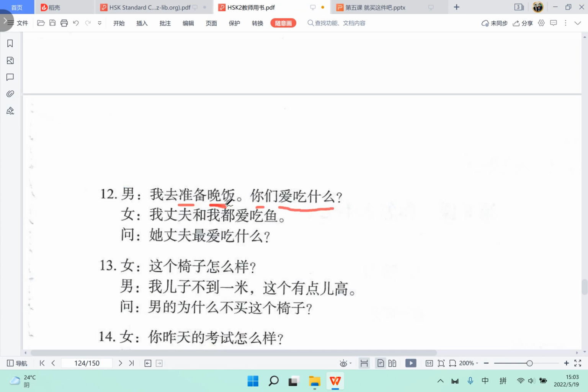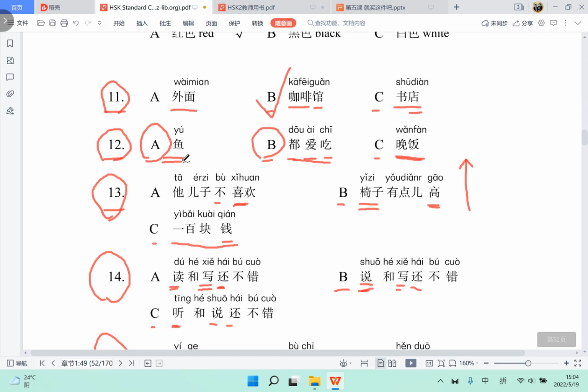And 12: 我去准备晚饭, 你们爱吃什么? So I'm going to prepare supper, what do you like to eat, what do you love to eat? 我和我丈夫都爱吃鱼. Fish, they enjoy fish, right? So 她丈夫最爱吃什么? We haven't learned 最, but we know what he likes to eat, he loves to eat, so the only choice is fish, 鱼. So number 12 we choose A.